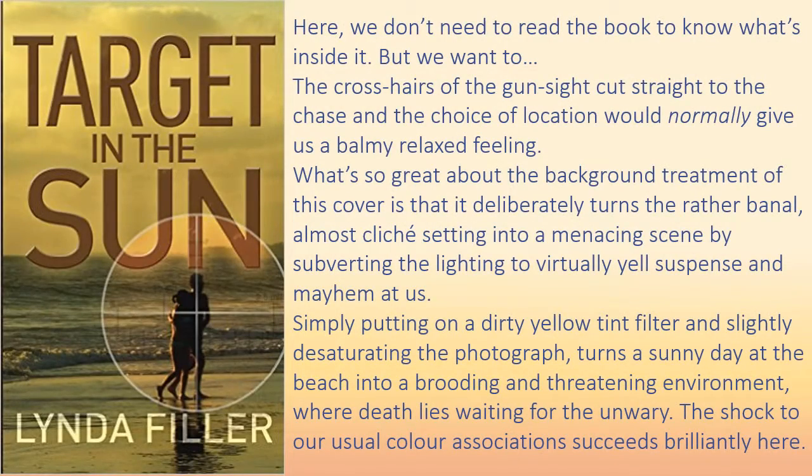Here, we don't need to read the book to know what's inside it, but we want to. The crosshairs of the gun sight cut straight to the chase, and the choice of location would normally give us a balmy, relaxed feeling. What's so great about the background treatment of this cover is that it deliberately turns the rather banal, almost cliché setting into a menacing scene by subverting the lighting to virtually yell suspense and mayhem at us.